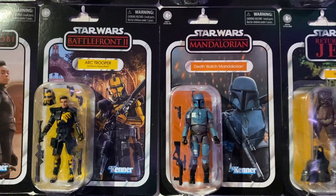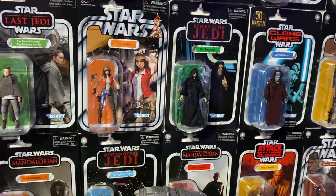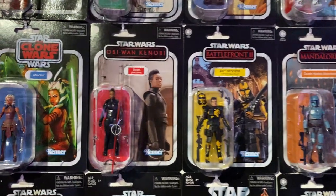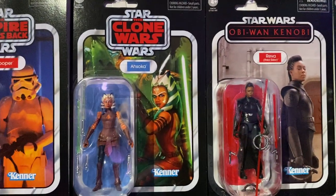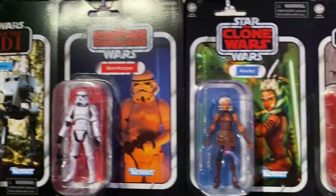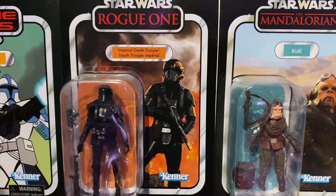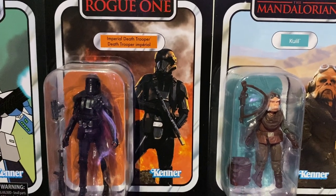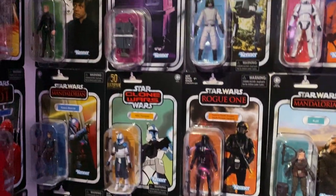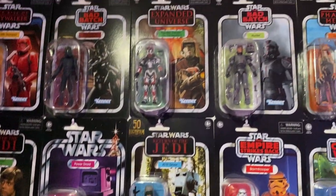All the Mandos are great. All the ARC Troopers are great. I don't need to talk about the 3,000 of them that they've made repainted. Again, the Reva there is pretty good. That Ahsoka may be the best card back of all time. And I really like the Stormtrooper that came with the carbon freeze chamber too. And the Death Trooper. Look at that card back. That is hard. I love it. So cool. The Power Droid is awesome. I love that. Great choice on the purple.